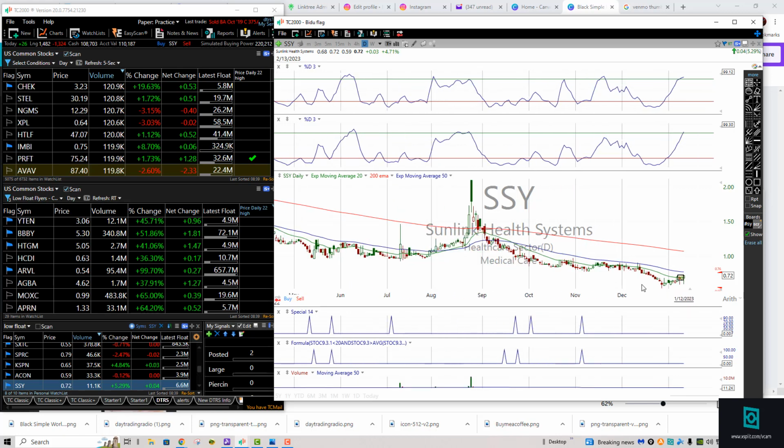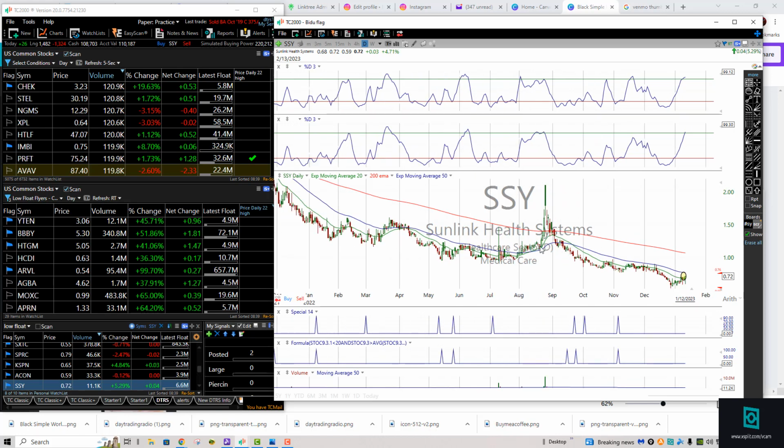Sunlink Health Systems, I marked this one off yesterday. It's starting to look pretty good. I'm going to pay attention to all these tomorrow. This one looks pretty good too. You can see when they do move, this moved up 100%.